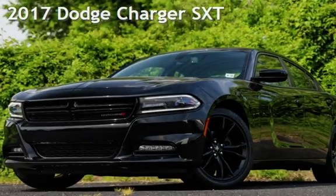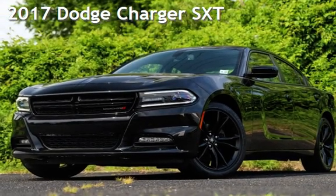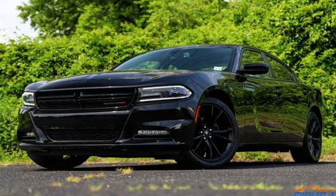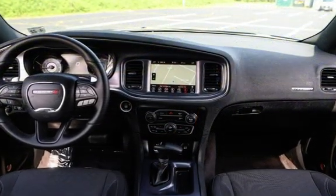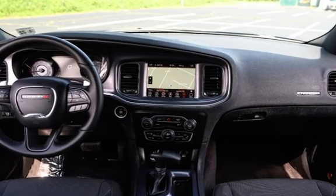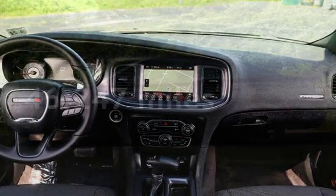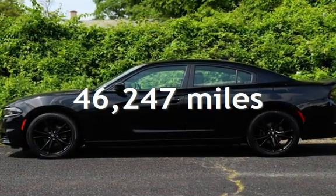Presenting a pre-owned 2017 Dodge Charger SXT. This four-door sedan has a six-cylinder, 3.6-liter V6 engine, with rear-wheel drive, and an automatic transmission. This Dodge is a great value with less than 47,000 miles on the odometer.